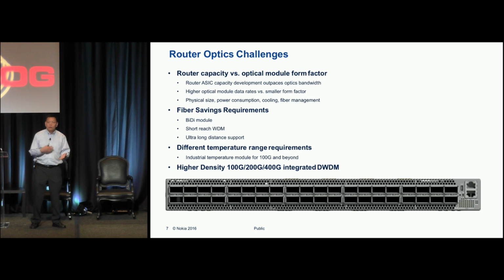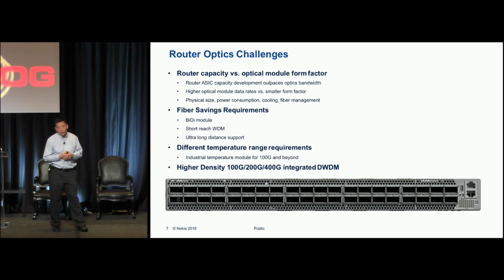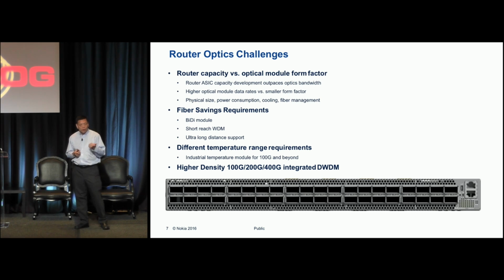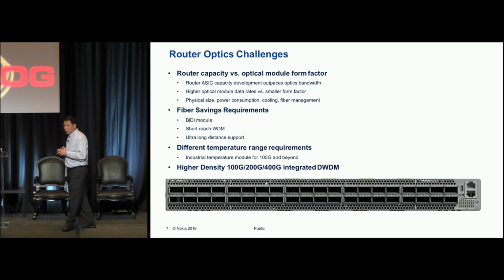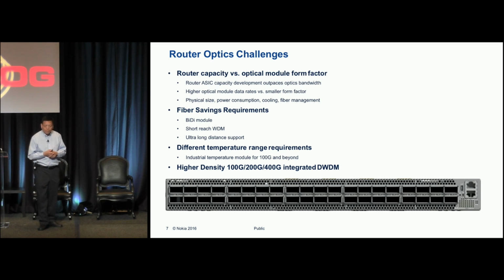And then we have some other, what I call the trailing problem, right? It's not the cutting edge, but there is a lot of deployment there: the edge router, aggregation router, access router. So maybe 10 gig, but we want to save fiber, right? The metro distance fiber, 80 kilometer, 40 kilometer. Can we squeeze more into the fiber? Let's say bidirectional, that's one way. And try to minimize the cost, not use WDM.